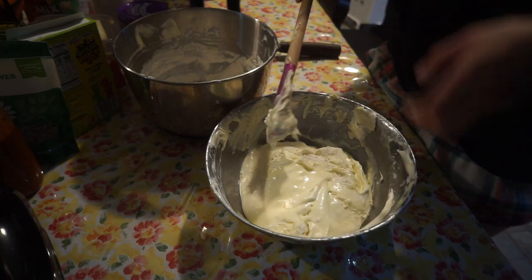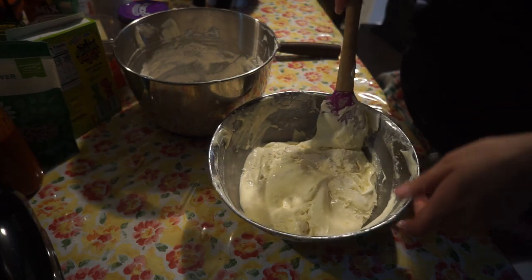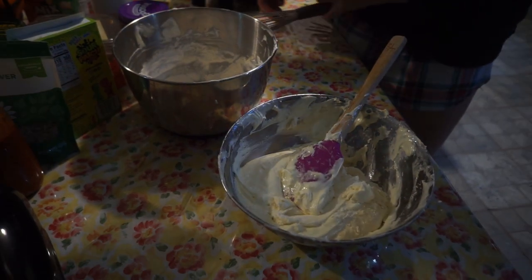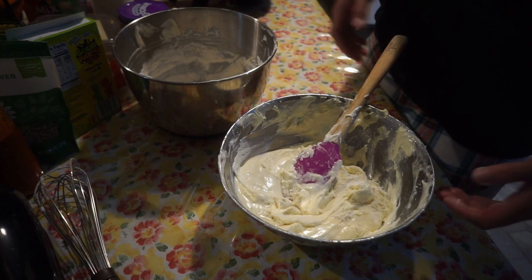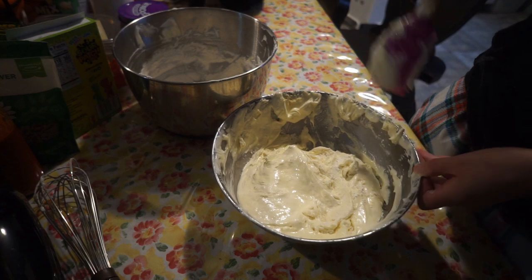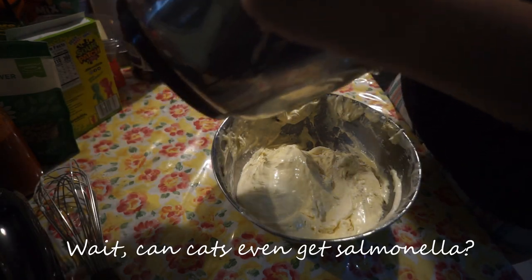Panther? No. No, you'll die if you eat that. I swear. You will die. No. You will die. I'm sorry. Why does she try to eat everything? Oh my god, is this normal? Why are my cats so weird? No! Don't lick that! No! You're gonna die, Panther! If my cat gets salmonella and dies, it's not my fault, I swear. Wait, can cats even get salmonella?